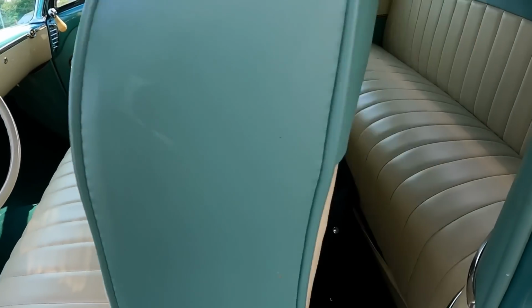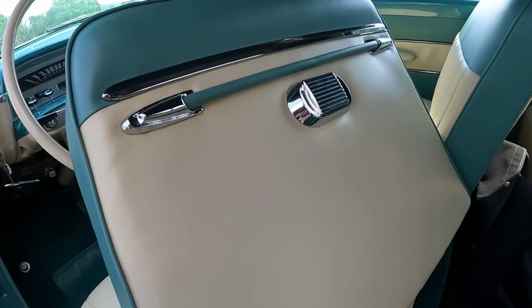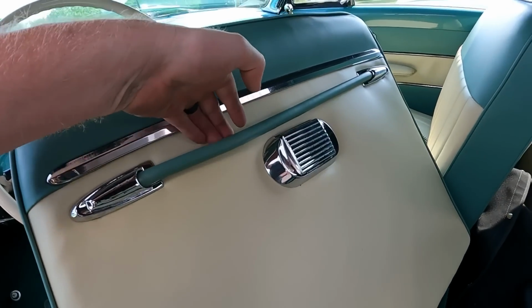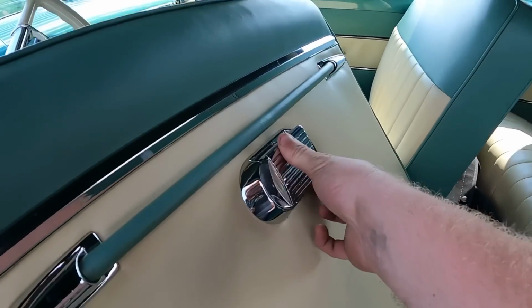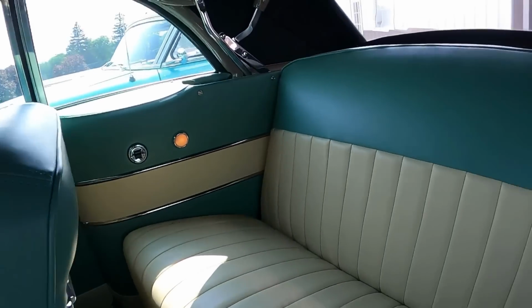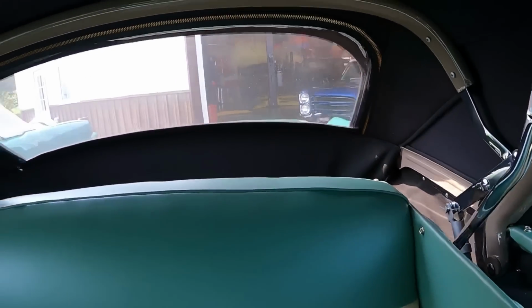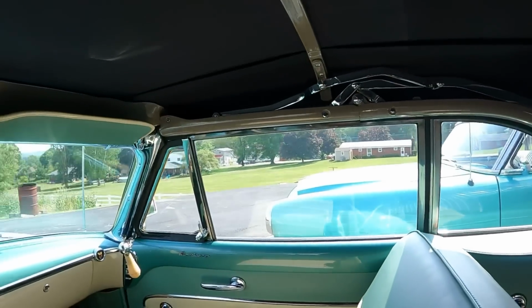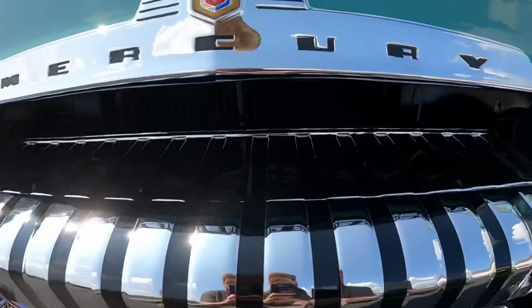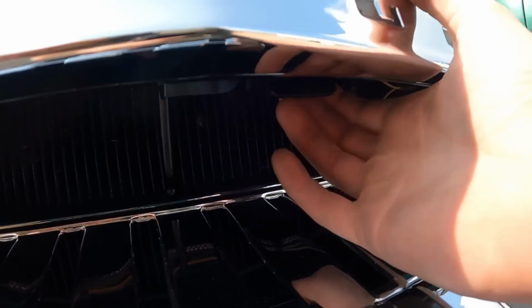Getting in the rear, there's not enough space to get in the back of this one, but this one's got robe rails on both seats. It's got ashtrays on both seats. Look at the lights. Look at all of the convertible top workings. Coming to the under the hood section, the hood release is right in here.